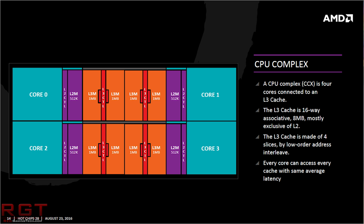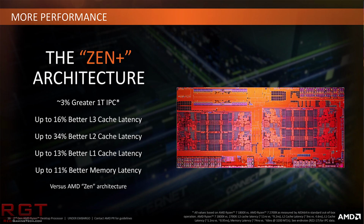So Zen Plus is an updated version of that. Zen was on a 14nm process. This is on a 12nm plus. There are obviously a few benefits there. Lower power consumption, higher clock speeds, and also AMD have tweaked some stuff on the silicon.